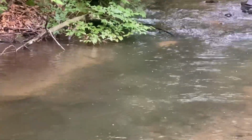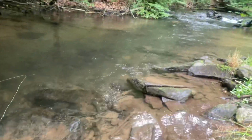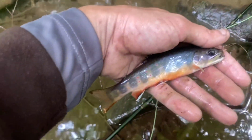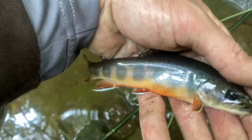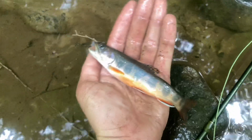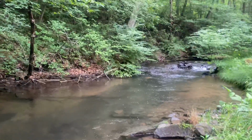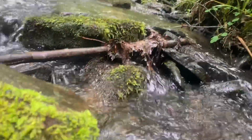You guys see there, right there in the center of your screen? I see him. Same hole. Look how beautiful he is, man. They are just unbelievable. Went right on. That's right. I'm pretty sure that's a fish right there.